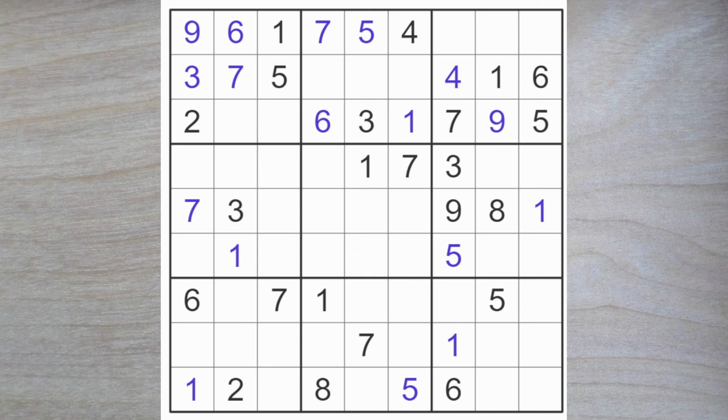3, 4, 7, 9. 3, 7, this is a 4, 9. Let's have another look at the fives in row 5. 5 and 5 block here, and the 5 blocks here. So this must be the 5. 2, 4, and 6 here. Not sure about that. But we can enter a 6 here at least, because this 6 blocks down, this 6 blocks across, and this 6 blocks across.